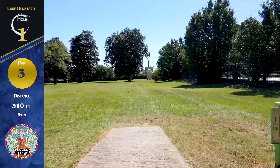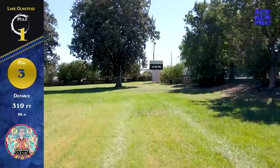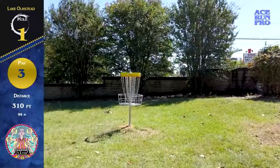Hole one is a par three, 310 feet. This is a birdie or die hole, one of the first ones on the course. You either want to play with a backhand to get around this tree or a forehand to get around this tree, hopefully missing the sign that says 12:16 p.m. and then making a birdie putt. Again, most of the course is not a birdie or die hole, but this hole definitely is.